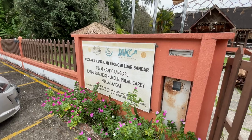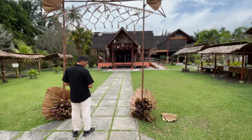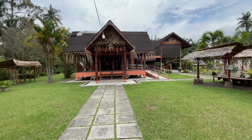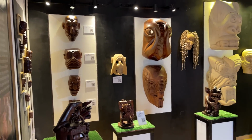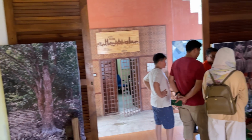Alright, so this is a cultural center of the Orang Asli, the native people who were living here. I just want to show you a little bit. That's the name of the place. This is open to the public. This is a tourist place, a little bit, but more into educational, so we can learn a little bit, just quickly. So inside is a little kind of museum exhibition of the local tribe from here.